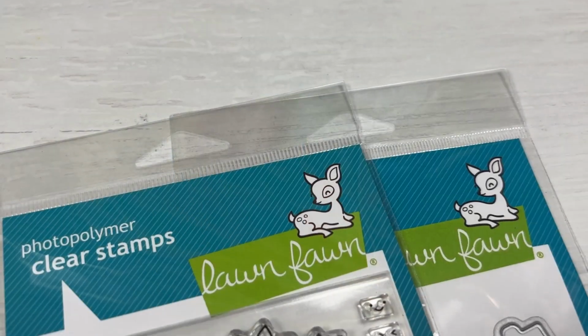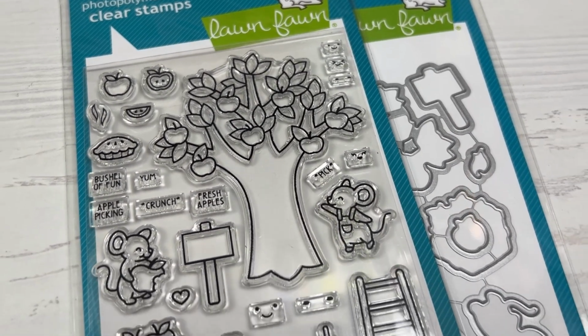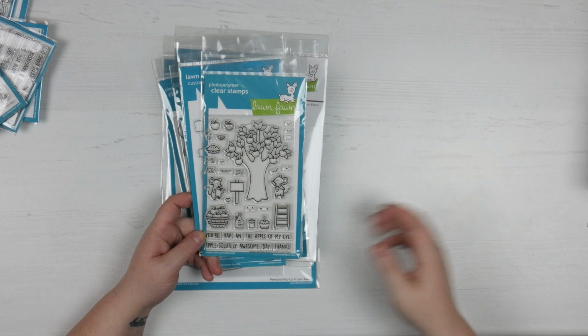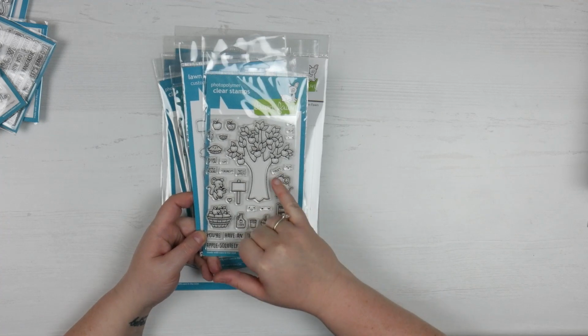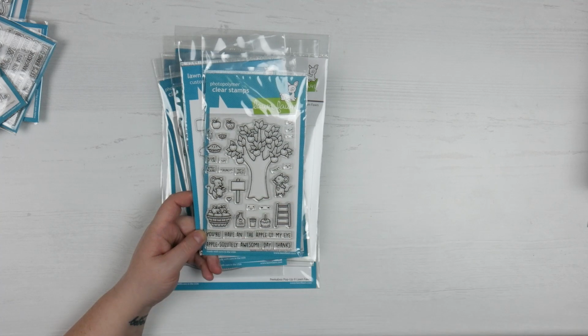This is Absolutely Awesome, which is just the cutest name ever. It's got this gorgeous big apple. Now I love all the fruit kind of themed ones that Lawn Fawn brings out, but I love this big apple. I love the little guy eating the apple. This one's an opposite one of, I think it was in the crafty one. I can't remember what it's called.